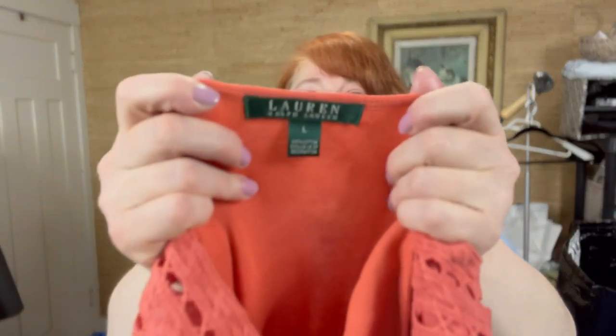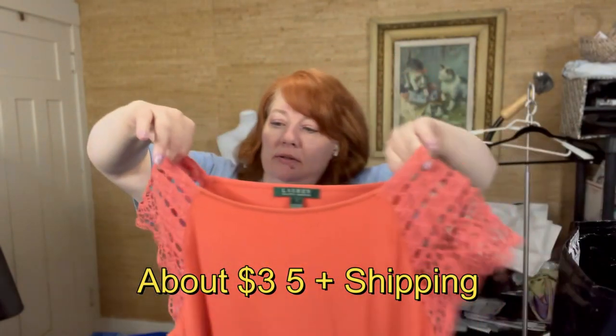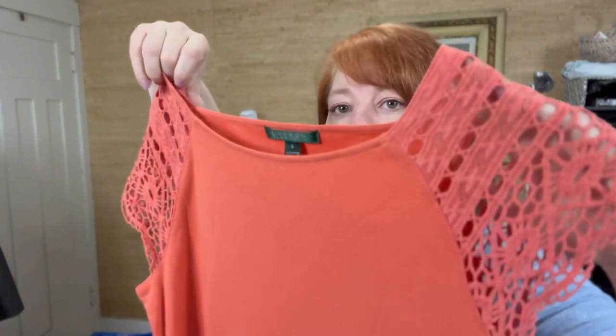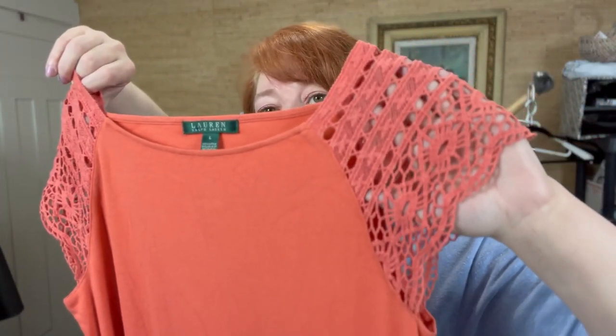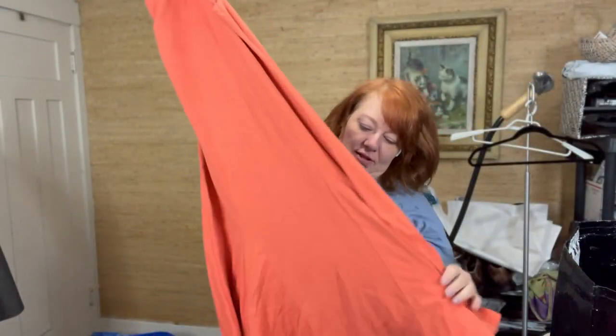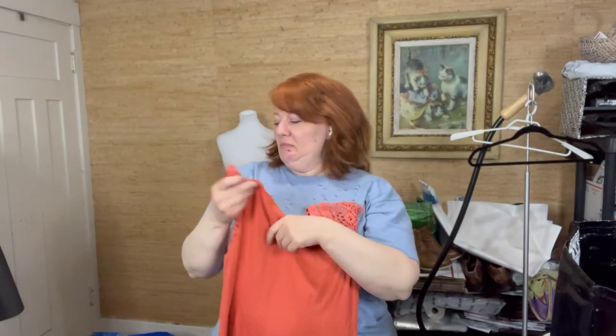This is Lauren. Ralph Lauren. 100% cotton. I love these sleeves. These dainty little crochet sleeves. So pretty. And, yeah, just a regular dress. I think this would do okay, you know.